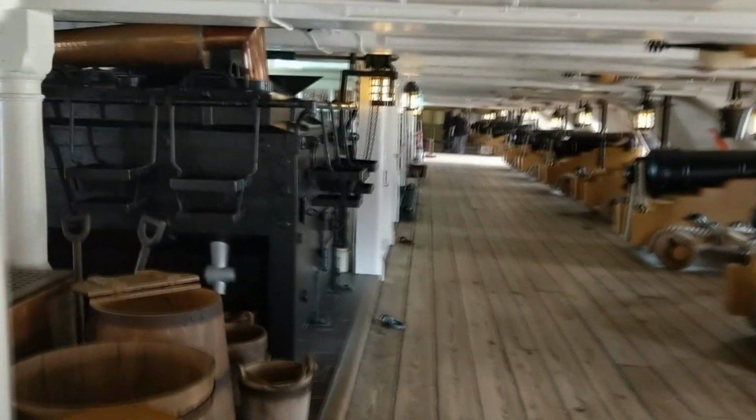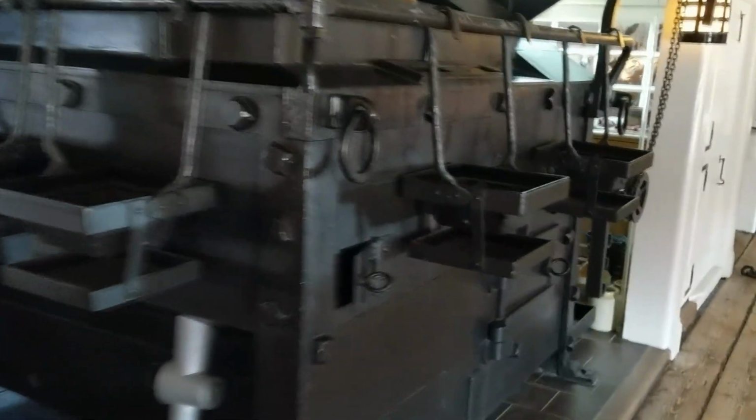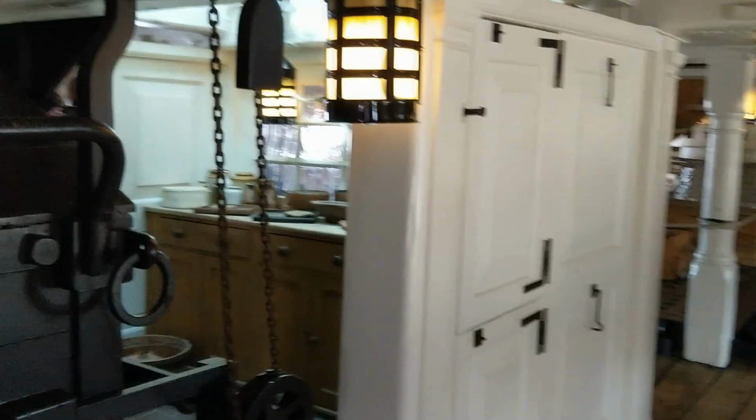And coming down the port side again, you can see the galley stove, quite the complex bit of machinery, but then considering how many people it was feeding on this deck, and possibly others, depending on where the others were in action, not exactly surprising. There's the chimney for it.